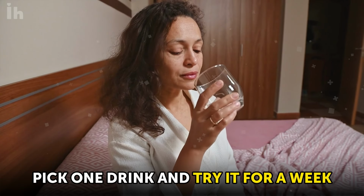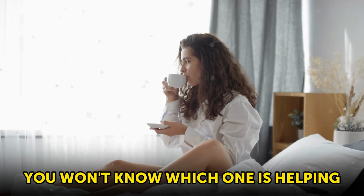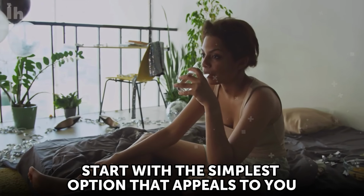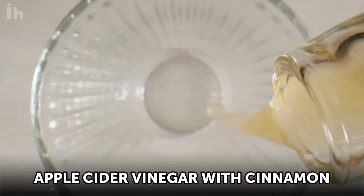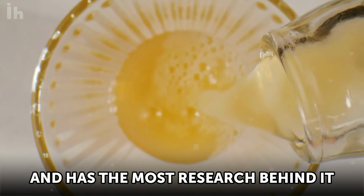Pick one drink and try it for a week. Don't try multiple drinks at once. You won't know which one is helping. Start with the simplest option that appeals to you. Apple cider vinegar with cinnamon is probably the easiest to implement and has the most research behind it.